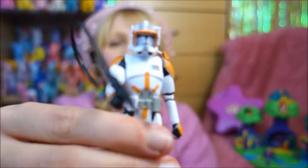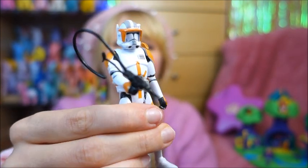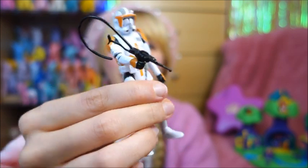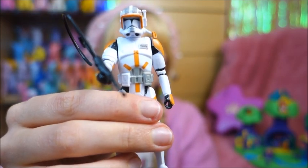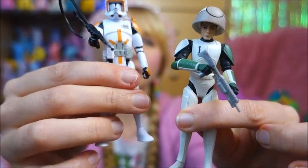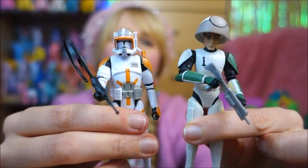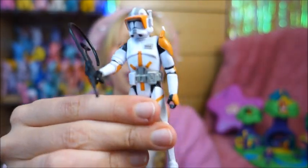This is Commander Cody, one of the well-known clone trooper commanders. Episode 3, and of course he also appears a lot in the Clone Wars. So this figurine is from 2013. No, this is from 2010. So they are still newer figurines, but this is meant to be an Episode 3 figurine.